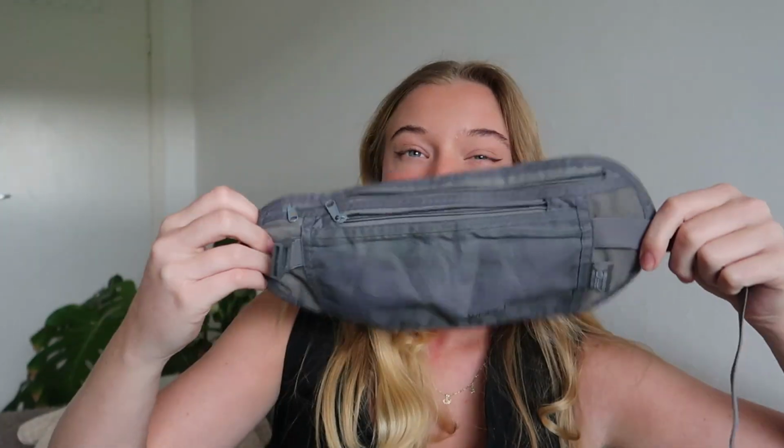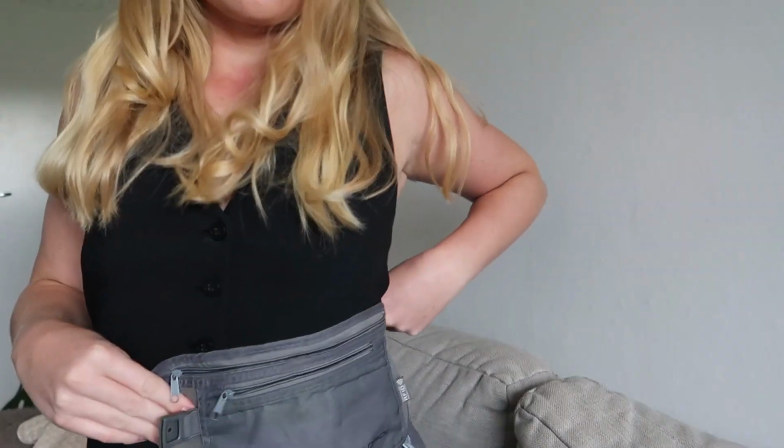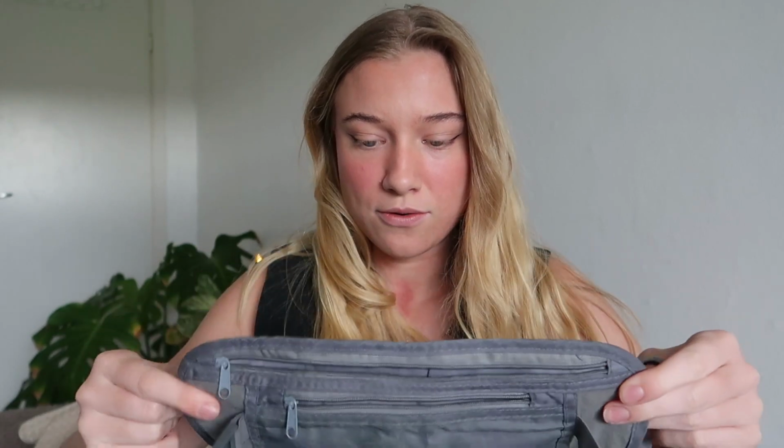We also brought this, which is also some kind of fanny pack that goes very close to your body here. And you can have your credit card and your money in here, and it's kind of a secret, so no one really knows it. And it has RFID protection, so people can't charge your card when it's in here because it's safe. But I wouldn't say it was that big of a necessity, because we felt quite certain and sure while we were out there.